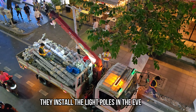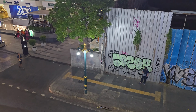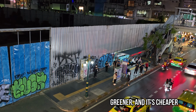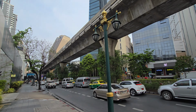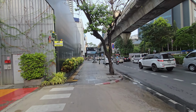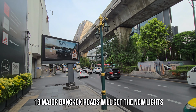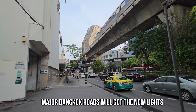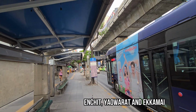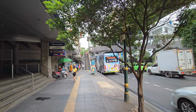So they are installing the light poles here on Sukhumvit Road. On the other side of Sukhumvit Road, you can already see the light poles are working. So they fixed them already a couple of weeks ago. So first you remove the wires, try to put them on the ground, which they did here already a couple of years ago, and then put some nice lights. Yeah, this is actually a major beautification project of the city. Bangkok is changing.